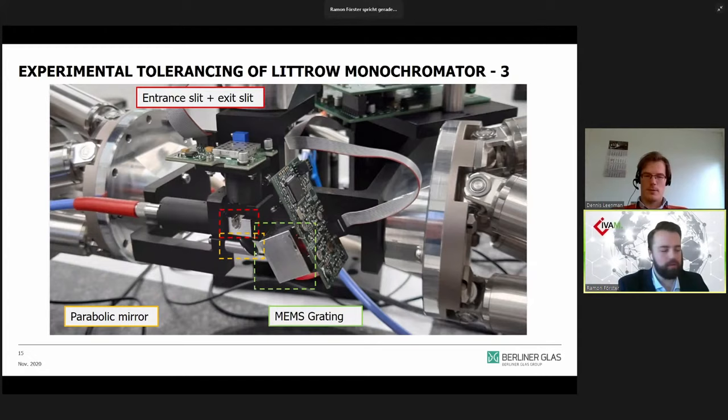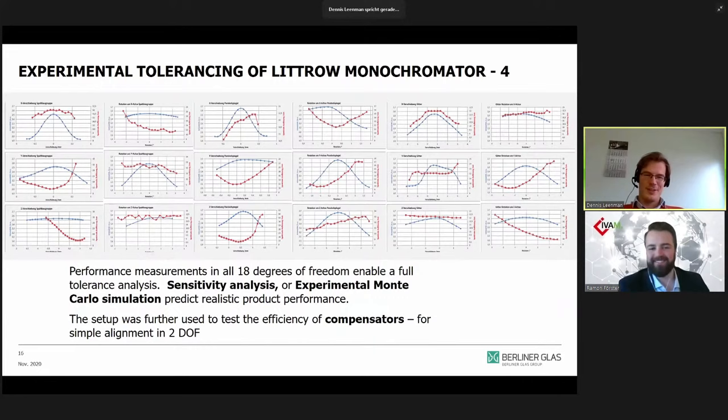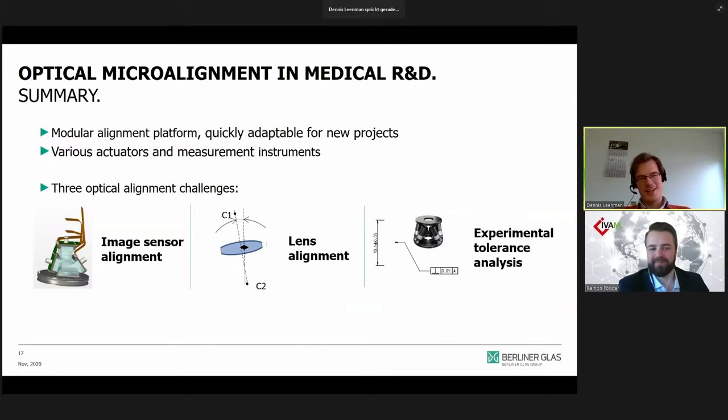Great, then I will skip the next slide, show you all the graphs which you can use for this experimental tolerancing, and give you a short summary of this short presentation.